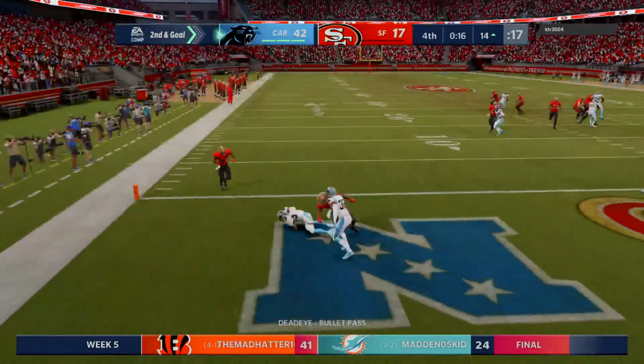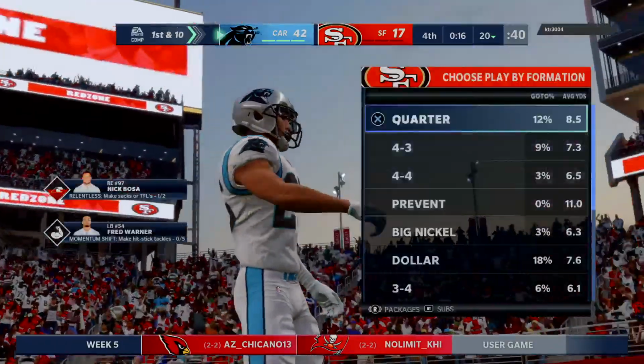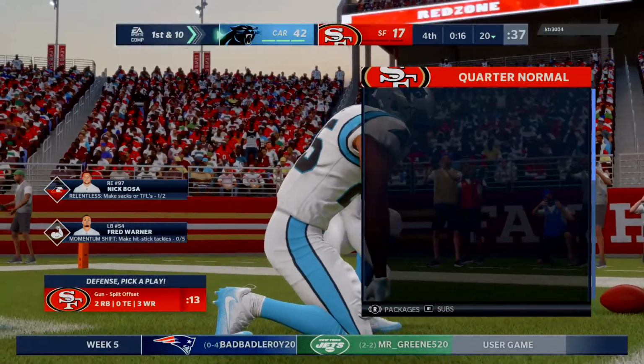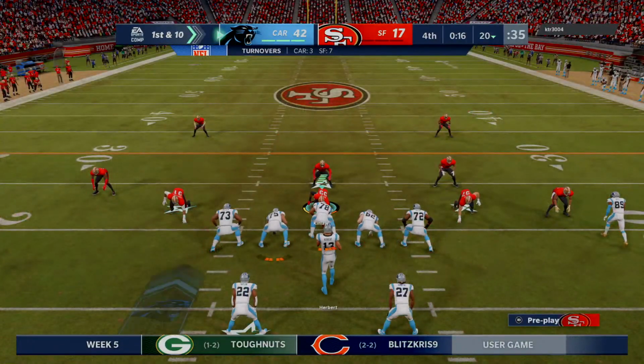60. And oh, it'll be intercepted. Picked off by Marshawn Lattimore. And a big turnover there as his guys will get the football back. Yet another interception, and I just had to double-check my math. But it is now 8 between last week and this week.